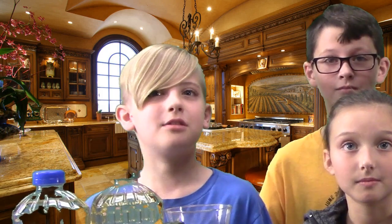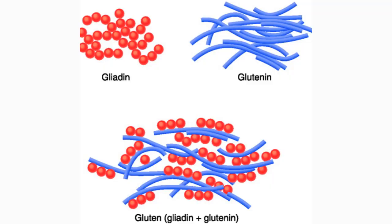Remind me again, what's gluten? Gluten is a protein consisting of a mixture of glutenin and gliadin. When water and flour come together, gluten is formed.